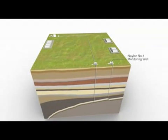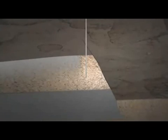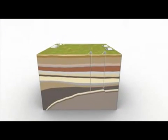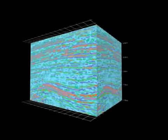CO2CRC's Naylor 1 well is dedicated to monitoring the physical and chemical makeup of the reservoir. Through geochemical monitoring, researchers will track the movement of CO2 in the reservoir and confirm that the behaviour of the injected gas is as expected. Geophysical monitoring will use sound waves to build a three-dimensional picture of the reservoir and the CO2 contained within it. Sound detectors, called geophones, in Naylor 1 will detect any changes in the formations during and following injection.